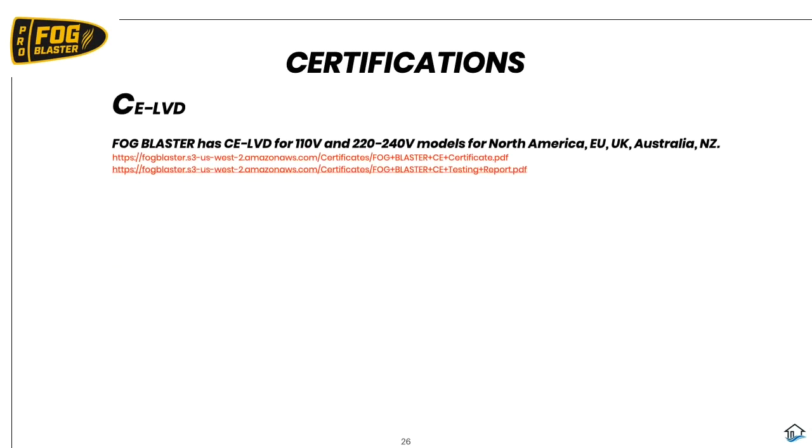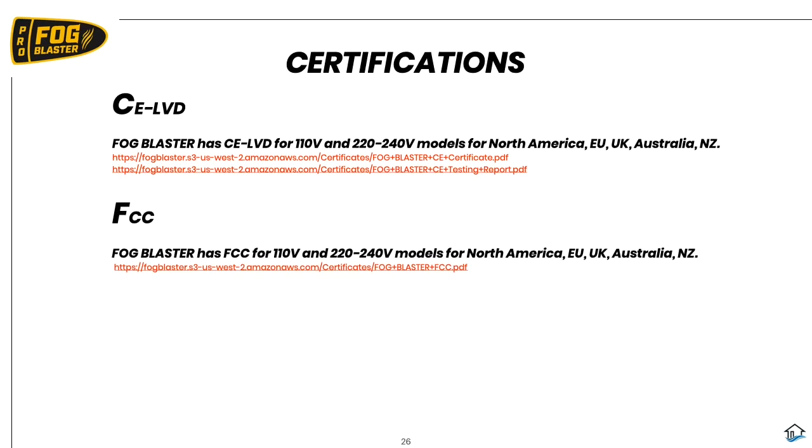Fog Blaster has international safety certifications, including CE LVD, that's the European equivalent of UL, FCC for the USA, and SAA compliant for Australia and New Zealand.